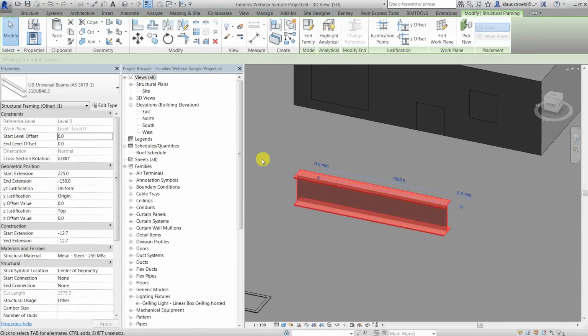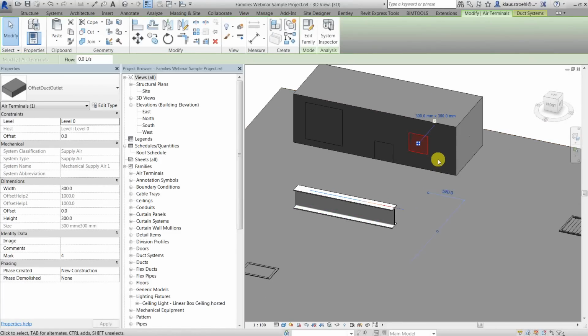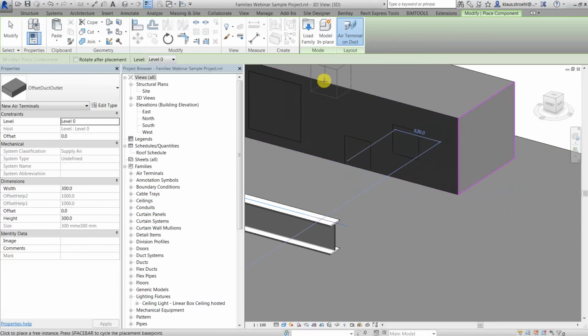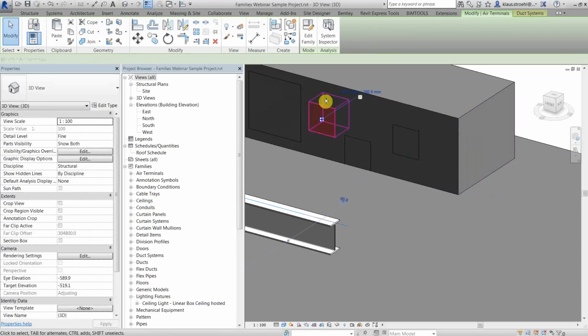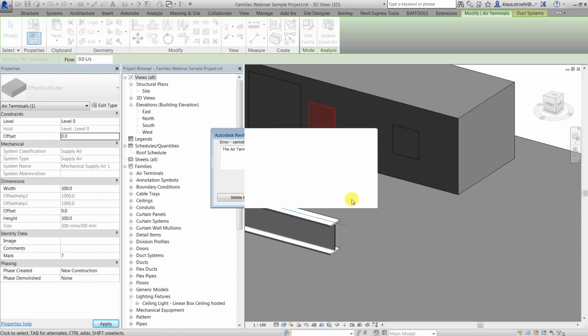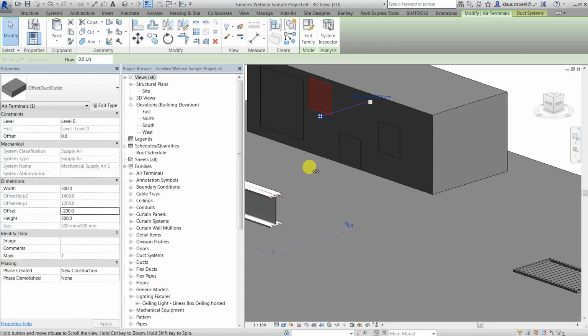So again, you see that framing family here, we've got an end extension which can be positive and an end extension that can be negative as well, right? So this can be used, for example, for offsets for duct outlets. So I've created a duct outlet here, sorry, an air terminal, that I can place on a duct, right? So it's going to place on a duct, but if I want to move that up or down, I usually have an offset parameter here, but if I try to do that, the family is going to explode. Therefore, I created an offset parameter manually, which I then can control where the geometry is. However, the connector is still in place and it's still all connected well.